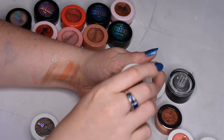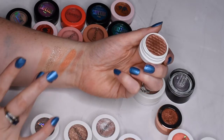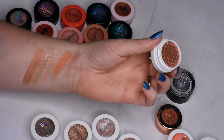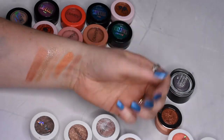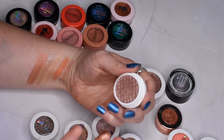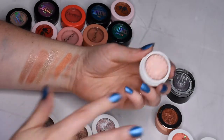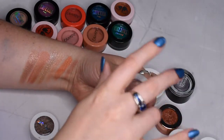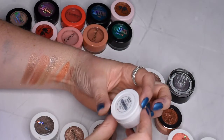And then this is the shade Weenie. This is one of Kathleen Light's shades, which is okay, but it's just kind of a bronzy shade, so I don't know that I necessarily need to hang on to that one. This one is Prickly Pear. That one's really pretty. I love when they have a lot of glittery dimension to them, so I think that's the ones that I want to focus on.